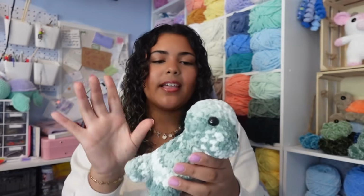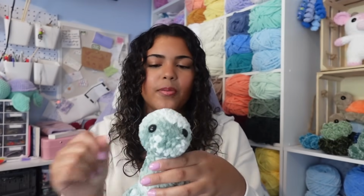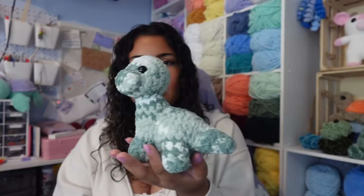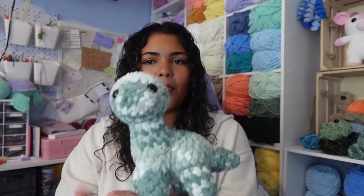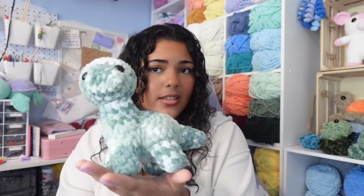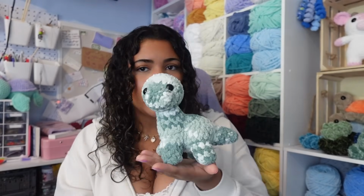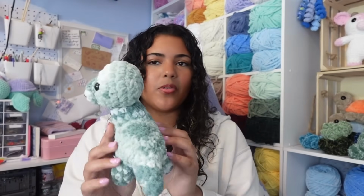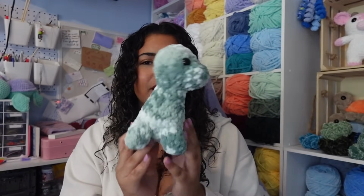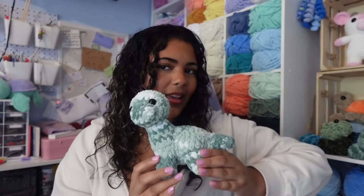And I made it in that mixed green that I just got from Joann's the other day. It's so cute. I want to make a bunch of these guys. It actually worked up really fast. And he's just so cute. This pattern is from Crochet Grove, and this color mix for the dragon just came out, so, the dinosaur, it looks so pretty. So here he is.